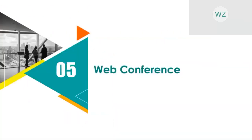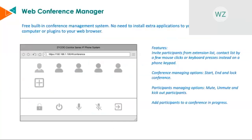And next, web conference. Web conference is a free built-in conference management feature for the CooVox series PBX system. You access it from the CooVox series web interface. You don't have to install extra applications on your computer or plugins in your web browser.